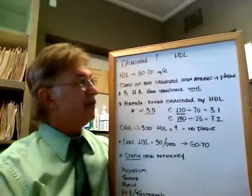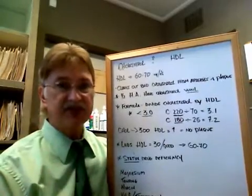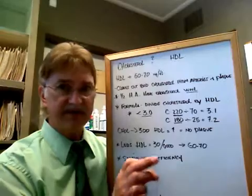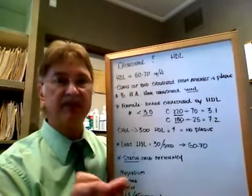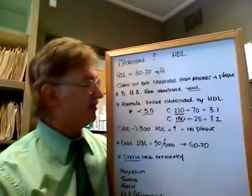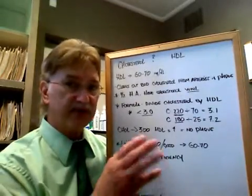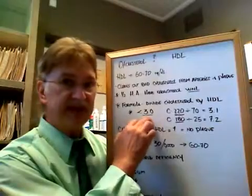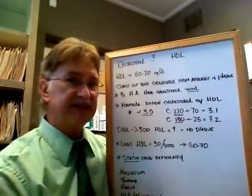Now, what we want to do then is talk about this formula that I would again suggest you write down. And it's simply this. You're going to take the number of your cholesterol, the number that you have, and divide it by the number of the HDL. I'm going to give you an example here, so please bear with me. The number that you want to come up with, the ratio of the cholesterol to the HDL, we want it to be 3 or lower. 3 or lower, that's the number. And that would be ideal.